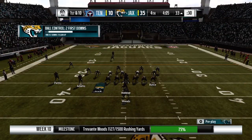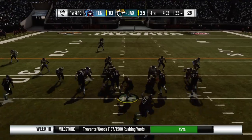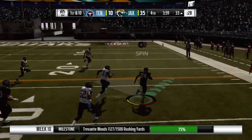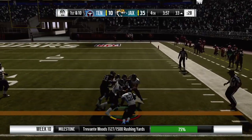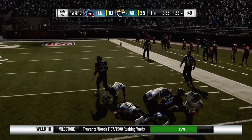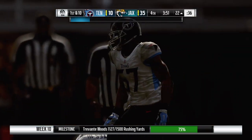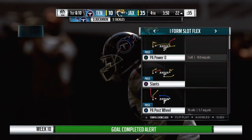He's still rumbling, isn't he? Still looking fresh in this one despite the heavy workload. But you and I both know, well-conditioned, and he did tell us that he thrives on being at his peak late in ball games. And he's got this down almost to the 20 before he's dropped. 11 yards there for Jacksonville and a 1st down as well.